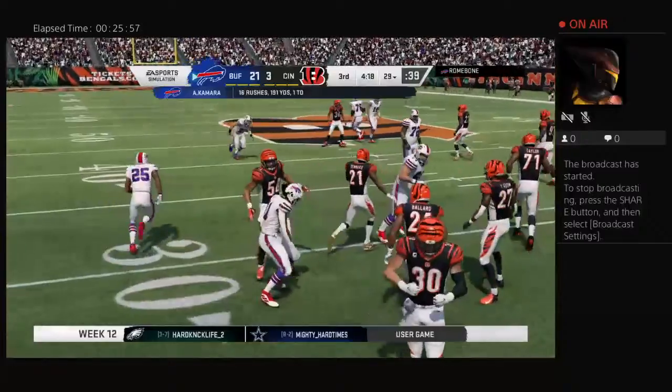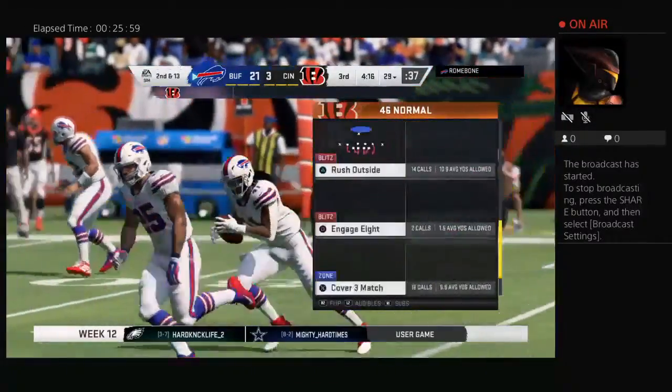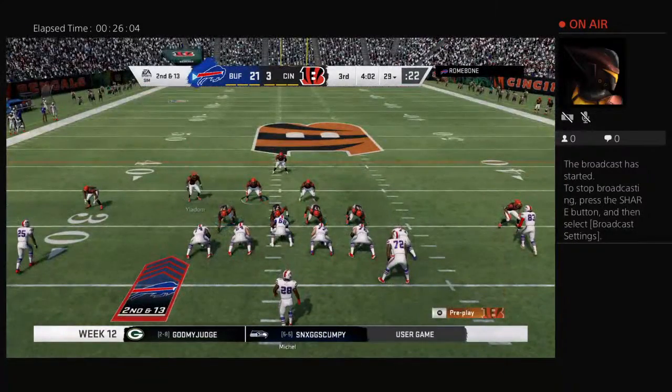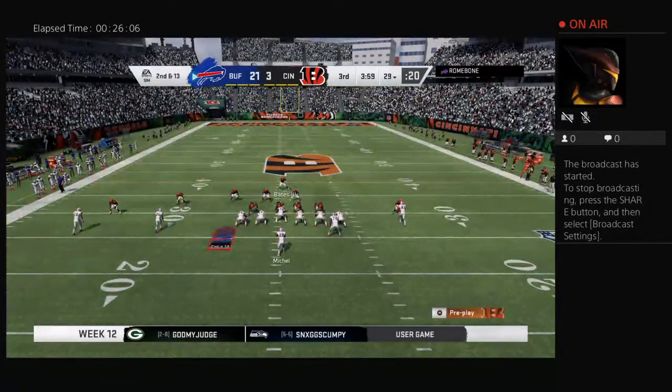First down is not going to get off the ground as they will get him behind the line of scrimmage for a loss of 3. That'll set him back with a loss of 3 on the play. And it'll bring up a 2nd and 13.